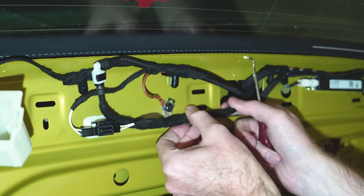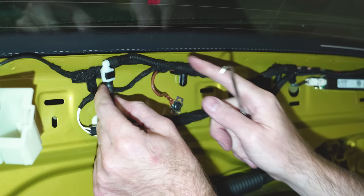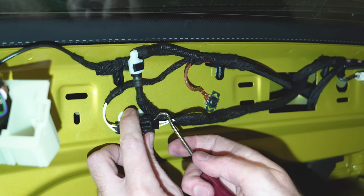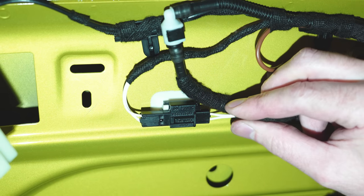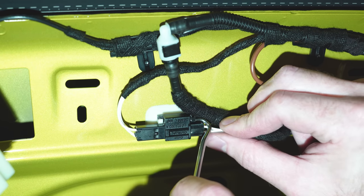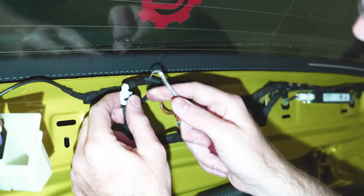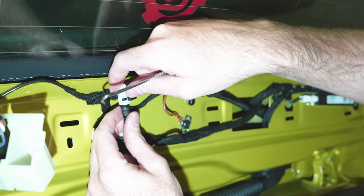So what I'm gonna do is disconnect this. This is the washer jet here. So it's not a wire, that's a hose. And then there is this guy right here. Just clips in there. So we take this pick, lift that up, and then slide it out like that. And that guy is just a clip like that.